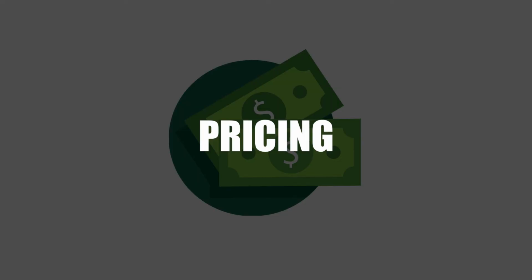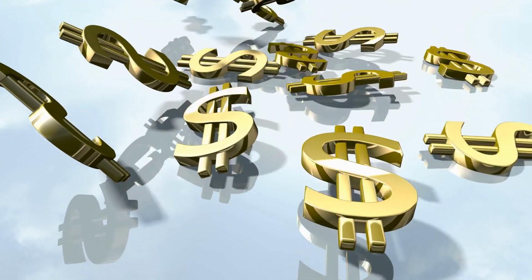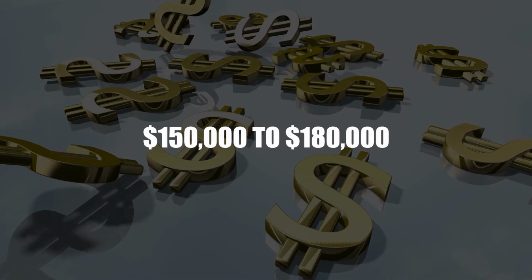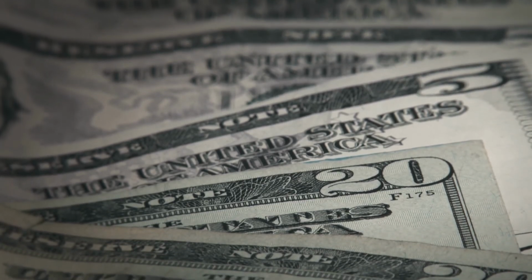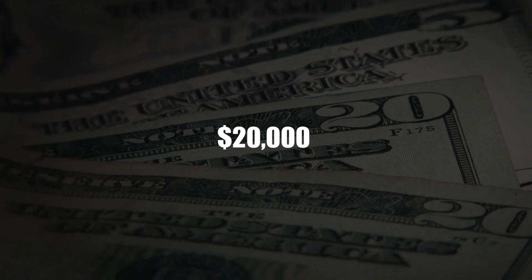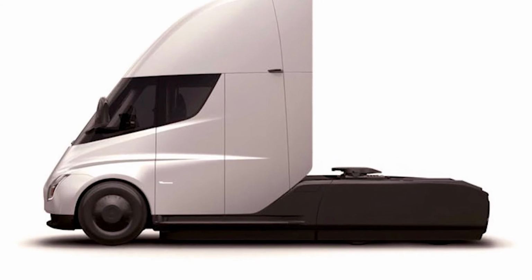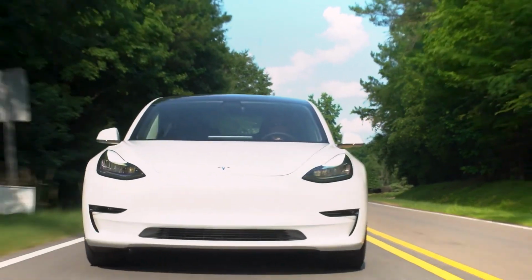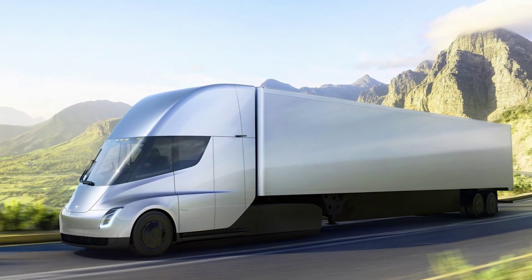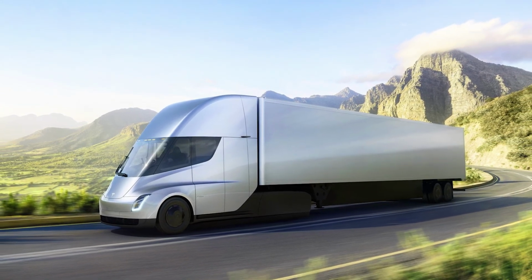Pricing. How much does the new Tesla semi-truck cost? The total cost of the truck would be between $150,000 to $180,000. But the initial amount payable would be somewhere in the vicinity of $20,000, which I think is a really cool deal. By now, you've probably figured out that I'm hopelessly in love with the Tesla semi-truck. Like all other Tesla vehicles in the market, the Semi beats out the competition by more than a mile. And don't even get me started on the aesthetic design. The truck is guaranteed to earn me looks of envy.